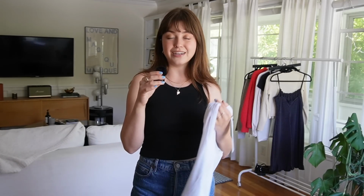I feel like a lot of the times when you go shopping, maybe you're not looking at the brand tags, but it's a really good way to know what you're getting, because although all of these tank tops are made up of cotton and elastane or spandex, they're not all made the same. Some of them have a higher percentage of cotton and a lower percentage of elastane, which changes how they feel, but also changes how they wear and last over time.